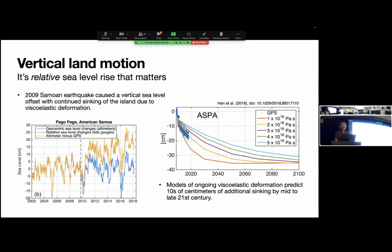This is GPS data here showing that sinking. These are different model runs given different viscoelasticities of the mantle in that region. But the takeaway is that 30 to 40 centimeters potentially more sea level rise in American Samoa, essentially double what the climate projection would be for that particular community over the next 30 to 40 years. And that's a big deal. And so this is just another way of saying that treating this problem as local is really important, and thinking about how the effects will evolve differently from place to place.